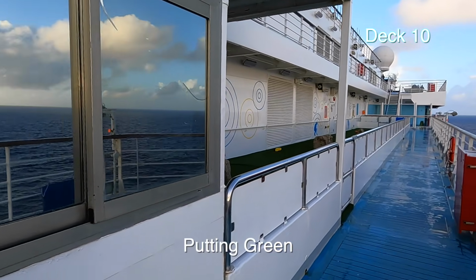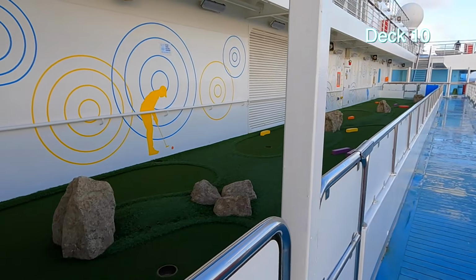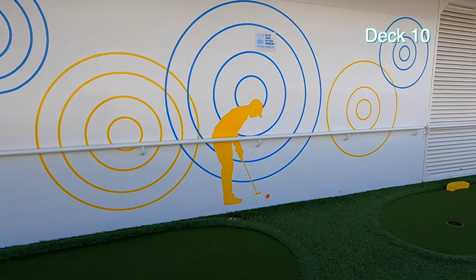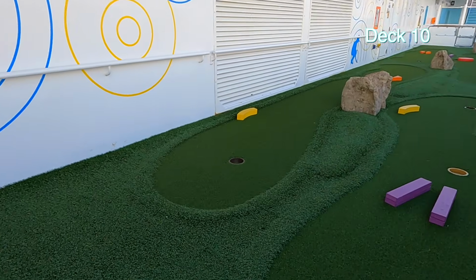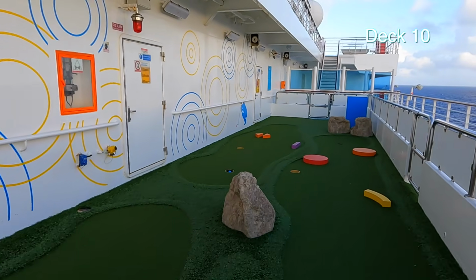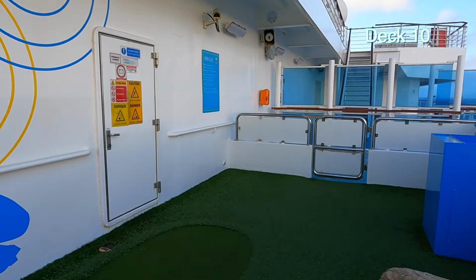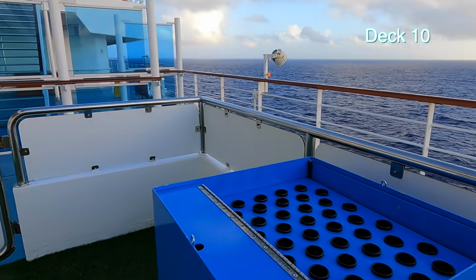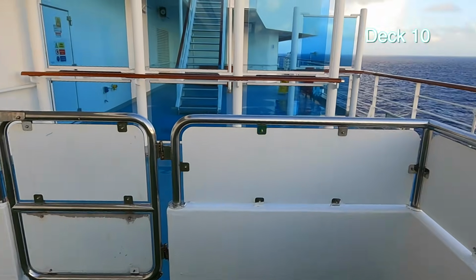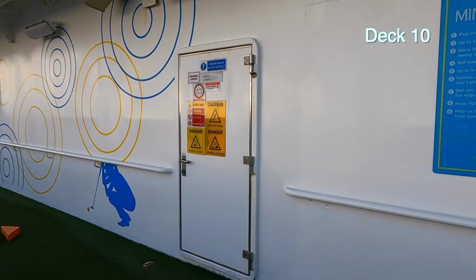Here's the mini golf. When I made this video last year, this was all torn up. They were fixing it or replacing it with the current mini golf. So I haven't played here yet. I have another 25 days of cruising. So it's a 31-day cruise. And I guess this is day 8, so I don't really have 25 left. So there would be clubs there, balls there, and I guess they take them down at night and put them back in the daytime. So there's only 5 holes.